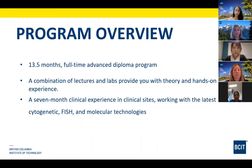Next slide. So looking at the structure of the program, it's a 13.5-month program. It's full-time. It is called an advanced diploma program.